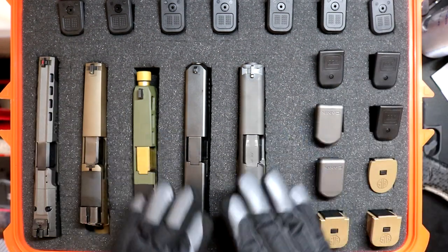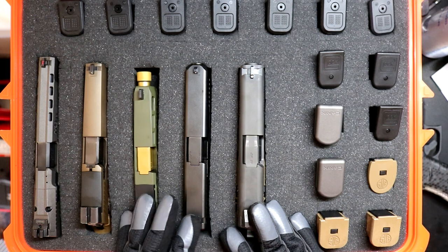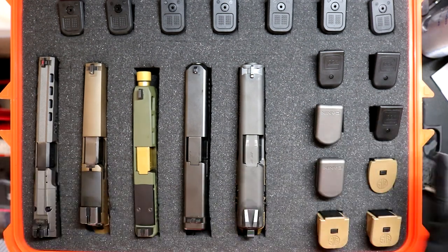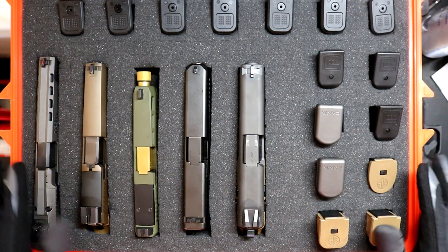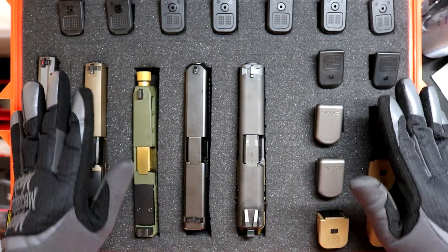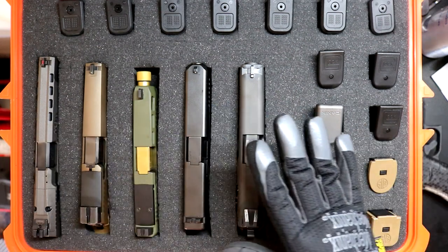Why I chose this Apache 4800 as opposed to the Pelican case or whatever else is out there: it was more affordable than anything else out there. It can be found at Harbor Freight. I know, how dare I buy something from Harbor Freight? I'm a terrible person, I know. I'm sure you'll let me know that in the comments.